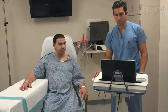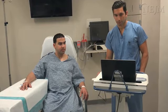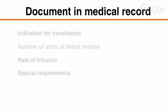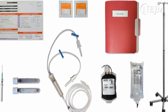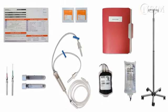After sending the blood sample and request form to the blood bank, document in the patient's medical record the indication for transfusion, the number of units of blood needed, the rate of infusion, and any special requirements, such as the need for irradiated blood. When you are ready to perform the transfusion, gather the necessary equipment.